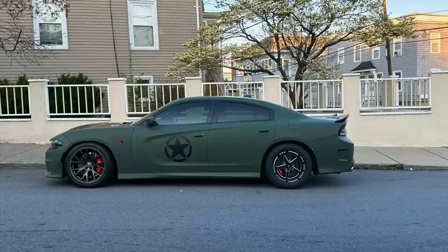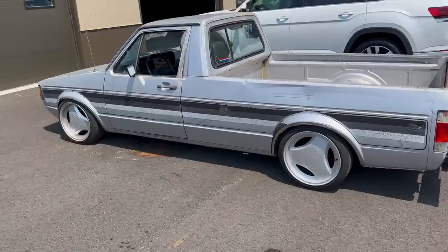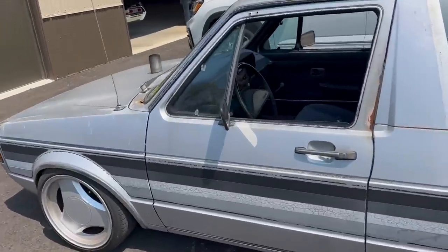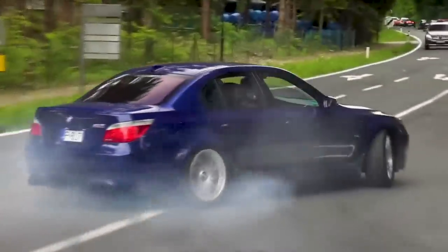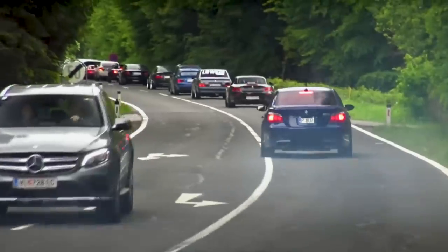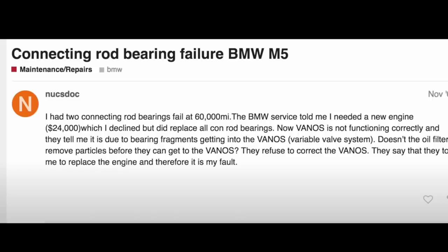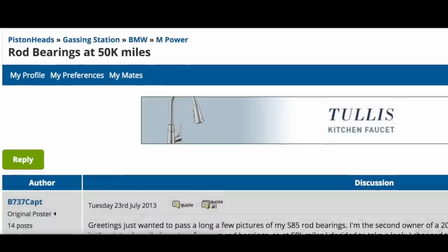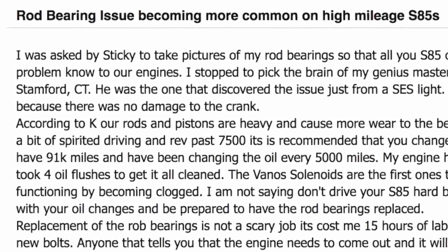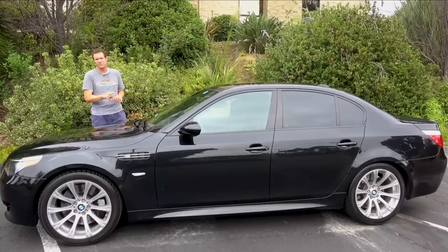But I decided the Hellcat's a bit much and it's a little in your face, so I decided to go with something that's not as in your face, more subtle and far, far cheaper. Enter the V10 M5. I've been eyeing one for a long time, but got scared away because they were prone to issues like the Vanos system, the rod bearings, SMG transmission, you name it. But the V10 M5 is one of the very few sedans you can get with a V10 engine, especially for cheap money. It's not the best looking car in the world, but have you heard what it sounds like?